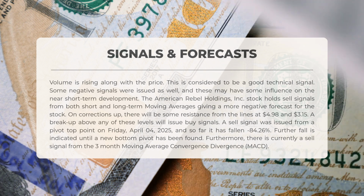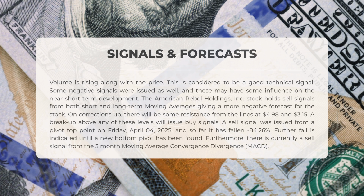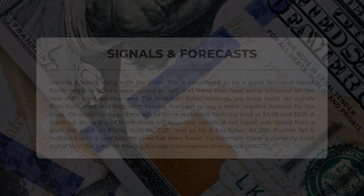A sell signal was noted from a pivot top point on Friday, the 4th of April, 2025, and so far, the stock has decreased by 84.26%. Further declines are anticipated until a new bottom pivot is established. Additionally, there is an active sell signal from the 3-month Moving Average Convergence Divergence, or MACD.